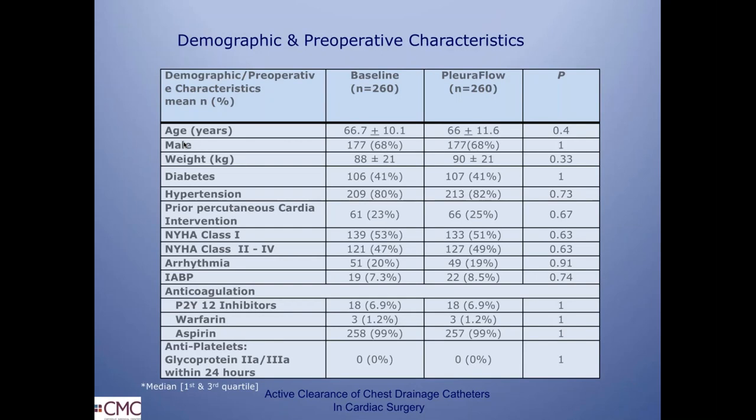Our population that we studied, 260 patients on each side, was identical, and as you can see, average 66 years old, mostly male. Weight was no different. Diabetes, hypertension, all these factors were the same. Even the New York Heart Association CHF class was the same. No more patients on a balloon pump or not. And the medication, which is critical, as you all know, preoperatively, was not any different.